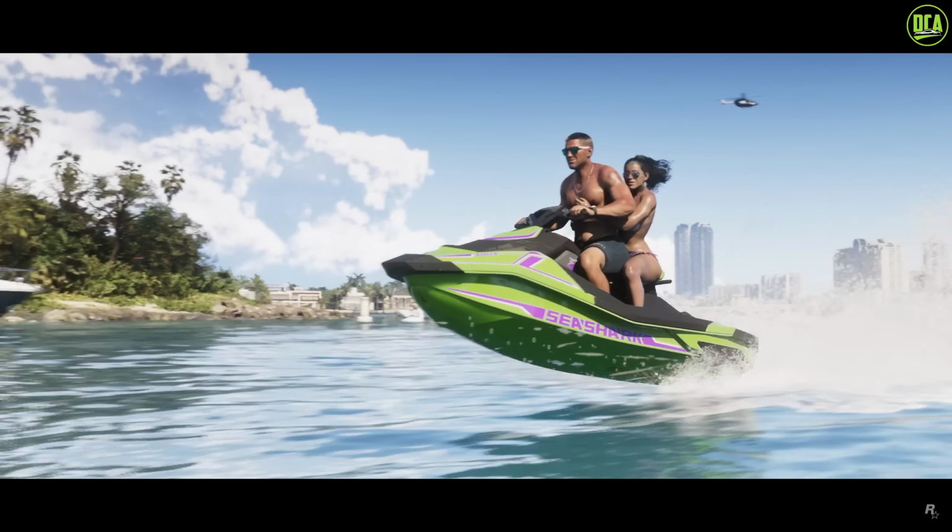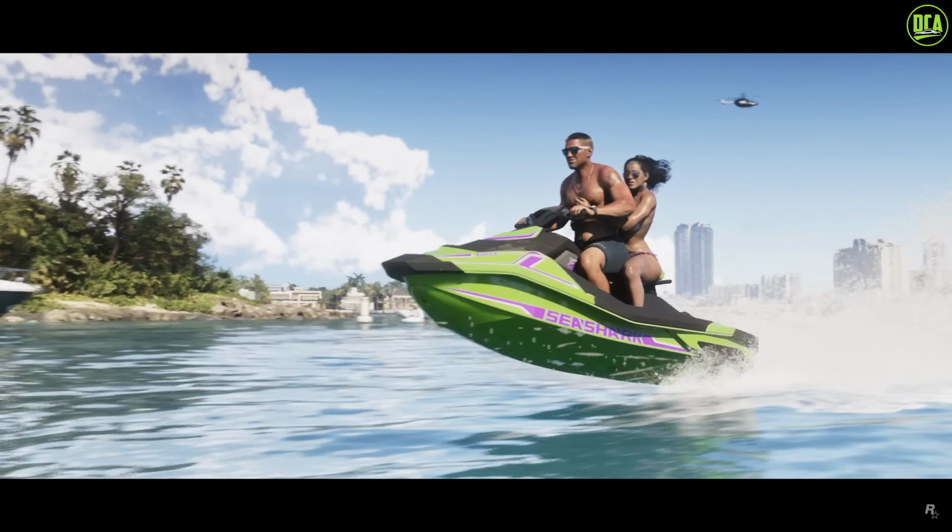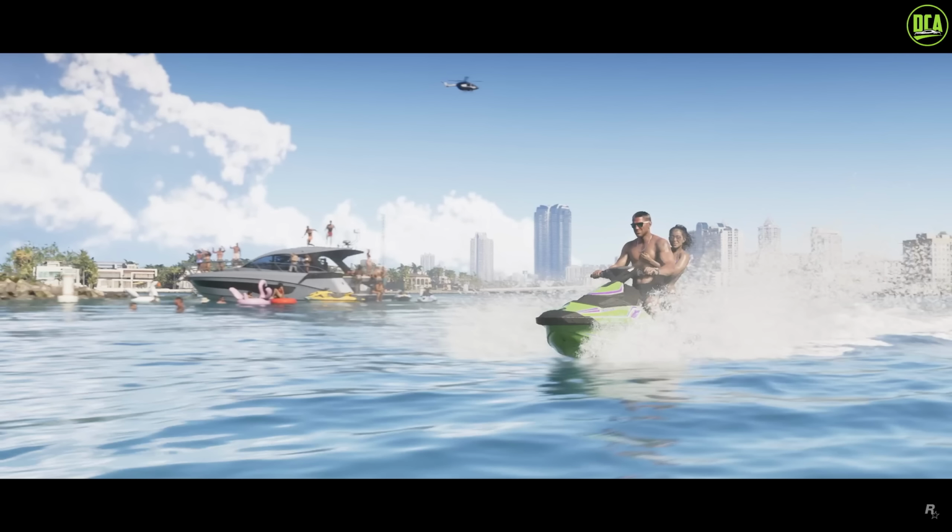Then Jason and Lucia on a Sea Shark, which seems to be based on a Sea-Doo Spark, so a different jet ski compared to the model we saw earlier on the trailer. And some yachts in the background, so NPCs are everywhere on the water too, not just on the streets, yachts and boats and stuff like that.